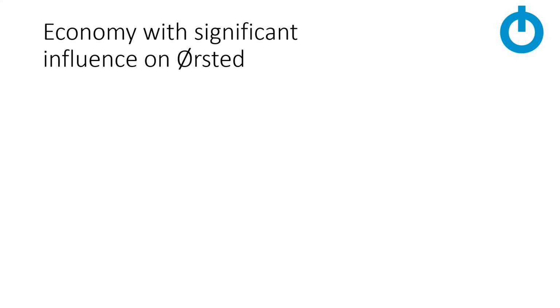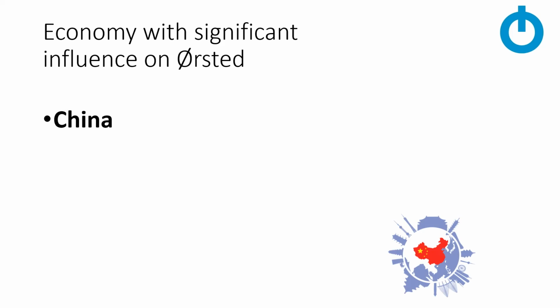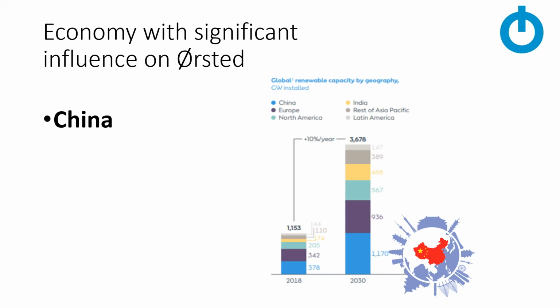Economy with significant influence on the company. In 2018, China was the region with the most renewable capacity installed, accounting for approximately 30%. Therefore, our opinion is that China is the economy with the most significant influence on Ørsted. China is a market holding the number 1 position in the most renewable capacity installed, and therefore this market represents a major part of Ørsted's income. Moreover, these numbers are predicted to grow annually by 10%.